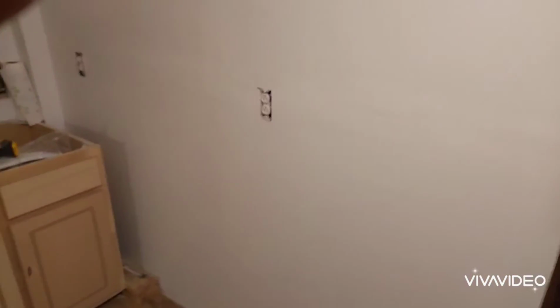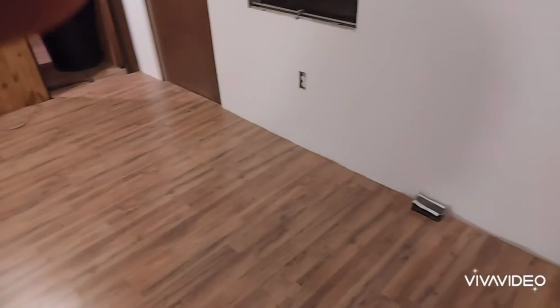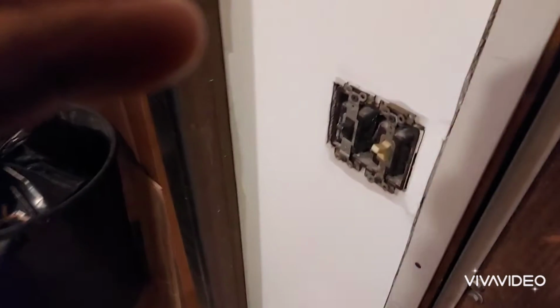Just another recap. Tomorrow I guess I'll get up on the covers for the receptacles all the way through the house and hang the range. And I also have to trim out the floor with the cord around. I have those outside drying.